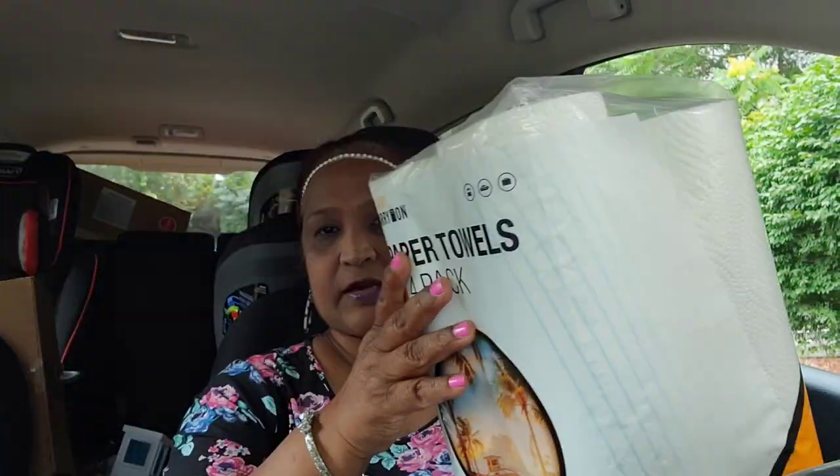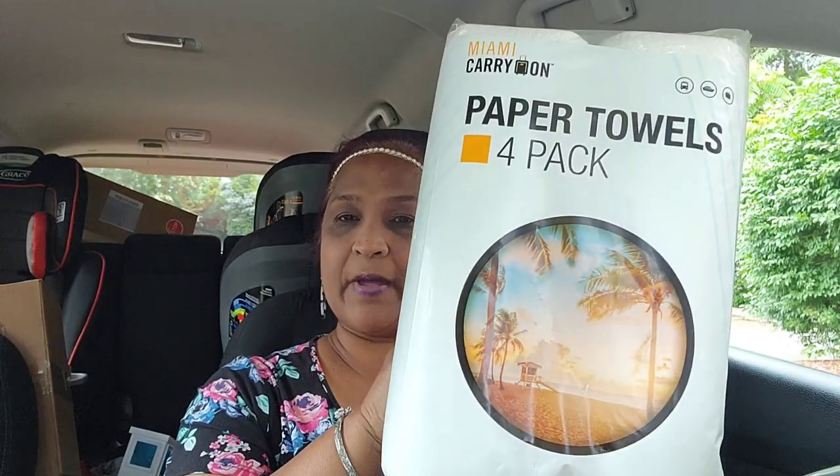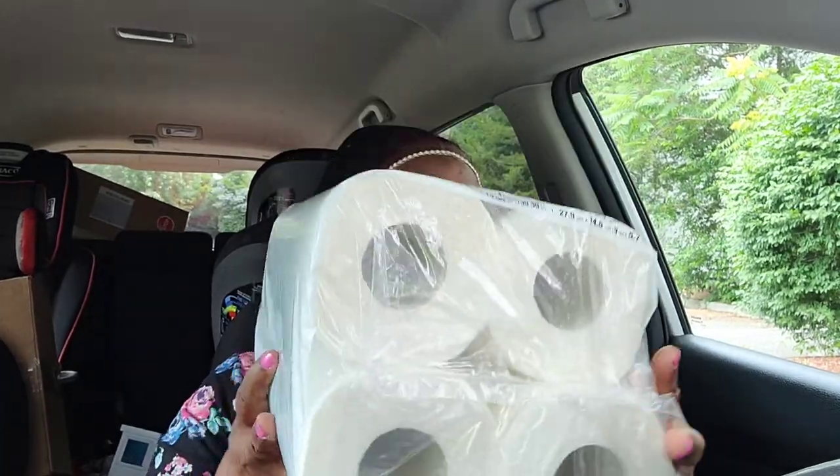That's beside the point. So let me show you guys what I got at the Dollar Tree. This was brand new at my Dollar Tree, and it says Miami Carry On Towels, 4 packs, 4 rolls. I think that this was an awesome buy. They are flying off the shelf because everyone is picking them up.